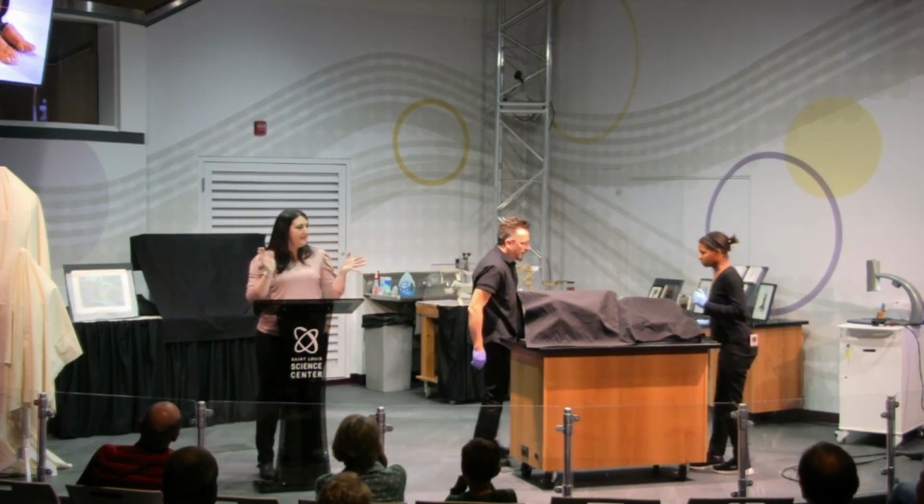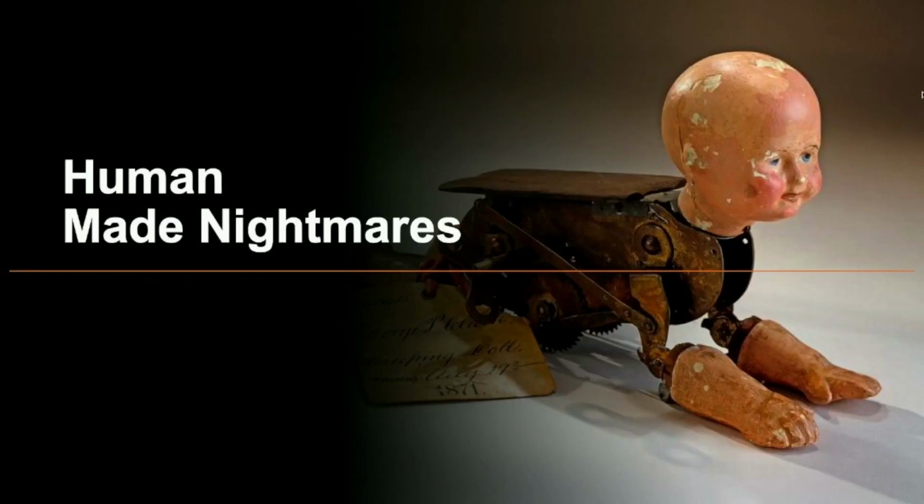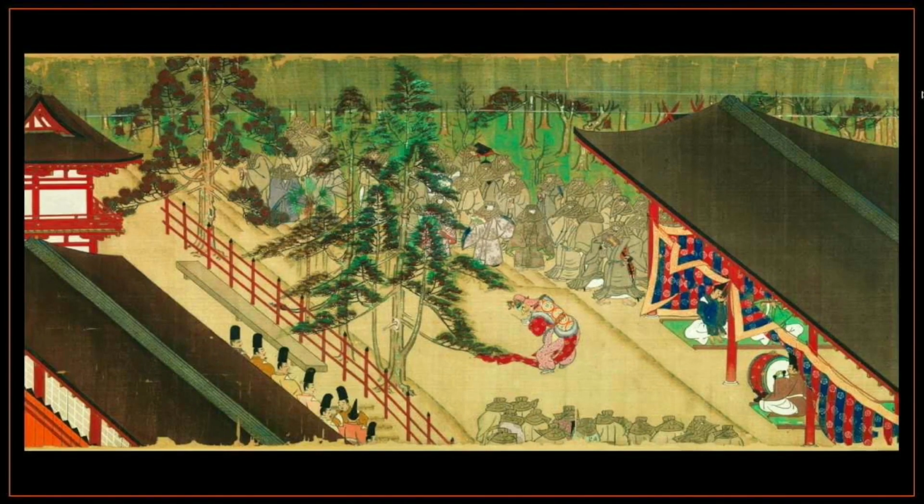All right, so let's leave these creepy things found in nature behind and turn our attention to some human-made objects that could be the stuff of nightmares. Gigaku is a genre of religious dance drama performed for the Japanese royal court from the 7th to the 10th centuries. The plays were performed outside, so the characters wore masks with greatly exaggerated features so they could be seen from a distance. The masks covered the entire head, and there were no movable parts. Gigaku masks are the first known masks used in Japan and among the world's oldest masks in existence.